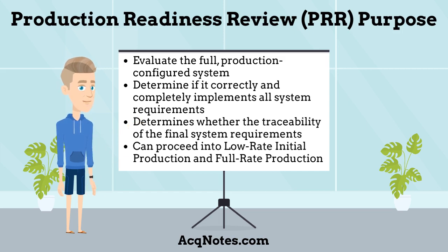implements all system requirements. The review determines whether the traceability of the final system requirements to the final production system is maintained. A successful review is predicated on the determination that the system requirements are fully met in the final production configuration. It determines that production capability forms a satisfactory basis for proceeding into low-rate initial production and full-rate production.